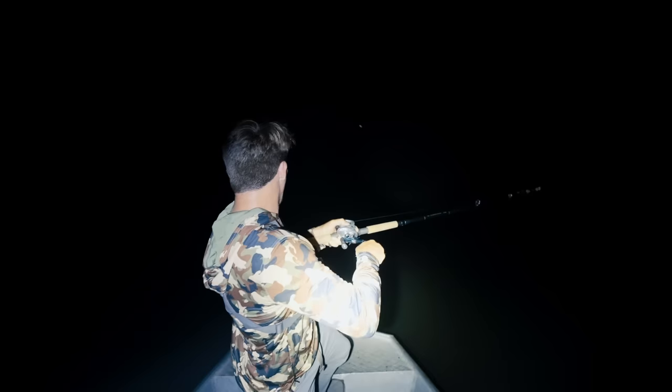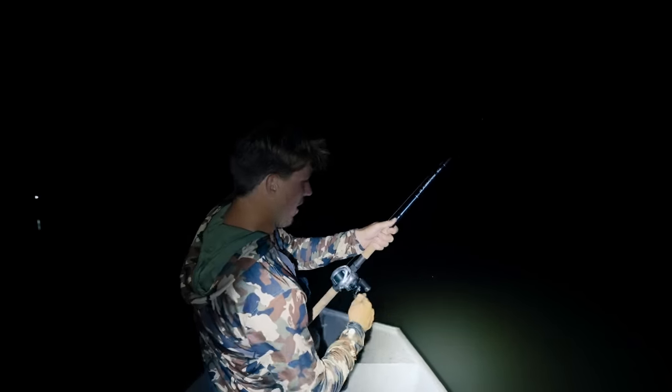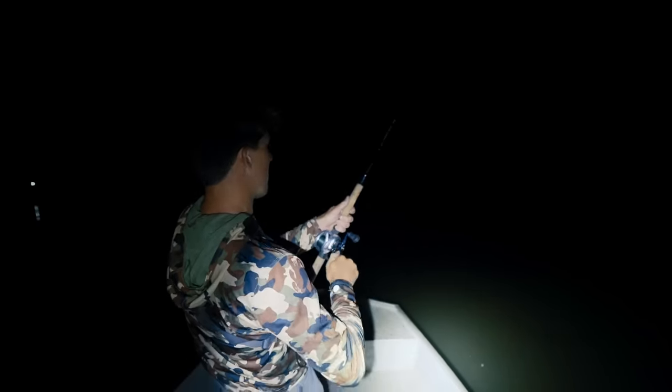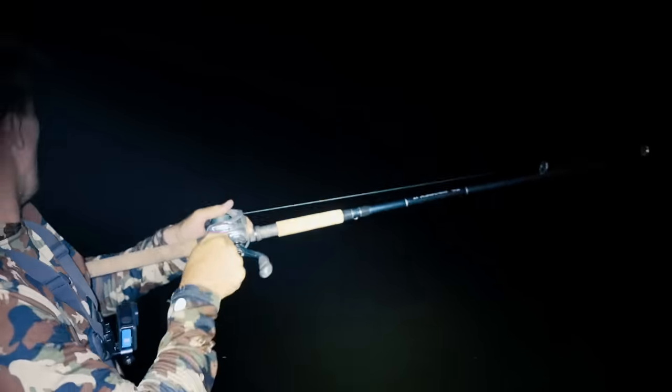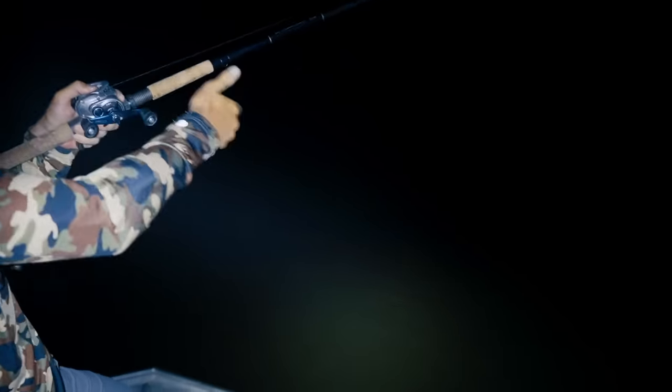I have no idea how big this is. Feels really good. There it is. What is it? Cariba? No. That's little. It's not huge, but it's decent. Jau? No. Pirarara. Oh, it's a good pirarara.